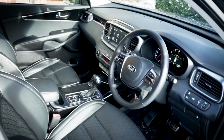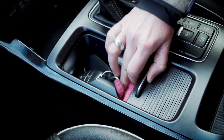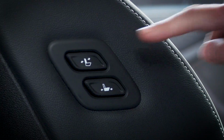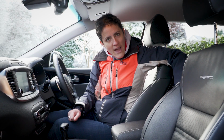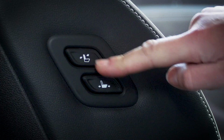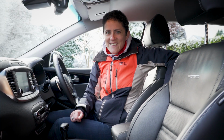Even in base spec, you'll get a really decent amount of storage. I've got my gloves tucked in here, cup holders, a deep one here and under the armrest, an even deeper one with an optional little tray coming out there. But you know my very favourite bit, especially if I've got one of the boys sitting in the front, is a sneaky little button on the electric seats here, which will move the seat back and forwards. And even if your brother's sitting in the back and you're trying to annoy him, your mother can move the seat out of the way, which is just genius.